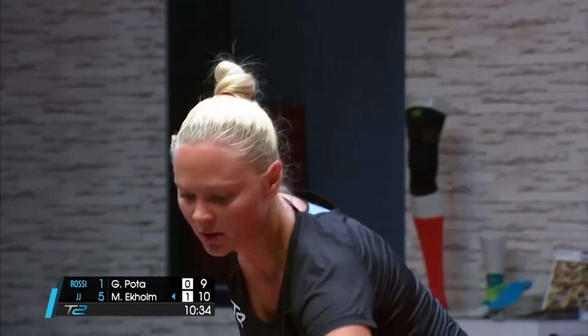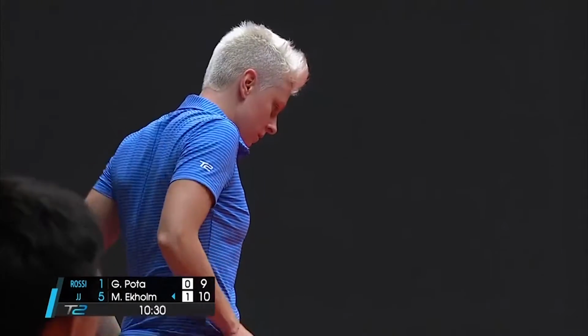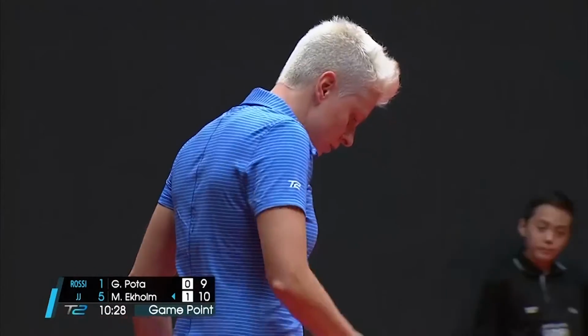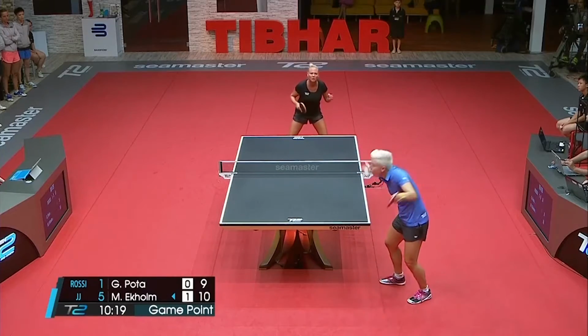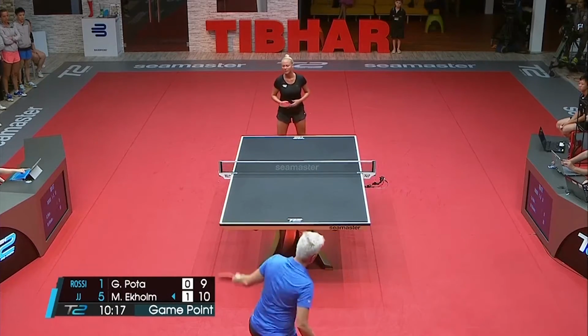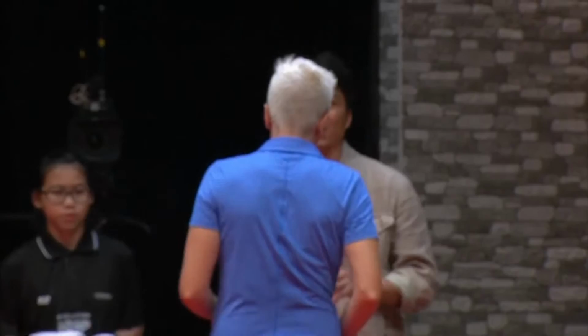Oh, the ball just jumping on Porter's side of the table. A little brush of the table with her hand. Game point to make it 2-0 for Matilda Ekholm in the first few points of the first game. Wouldn't have thought this would be the case. And there you go, it's long. And there is the second game for Ekholm, who really has come good.